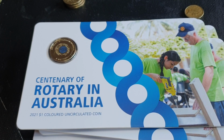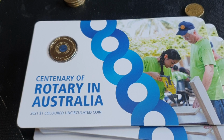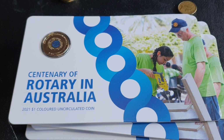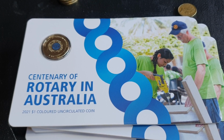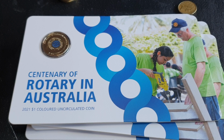So these ones, the hype at the start was pretty much mediocre. People going, oh yeah, maybe I'll buy it, maybe I'm not too sure I want the coin. The firefighters, people were going, oh, come on, let's get it. And that's the same with the Aboriginal Military Services. There's quite a hype on that one.